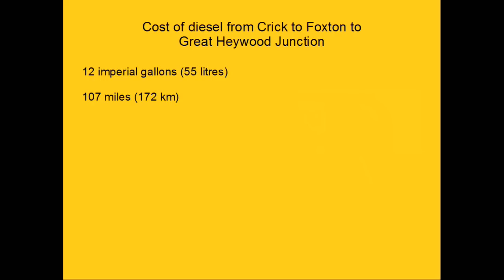It was a distance of only 107 miles, which really surprised me. I thought I'd done about 300, but that shows how canals can alter your perception of time and distance. Which works out at an incredible 9 miles per gallon. More on that a bit later.